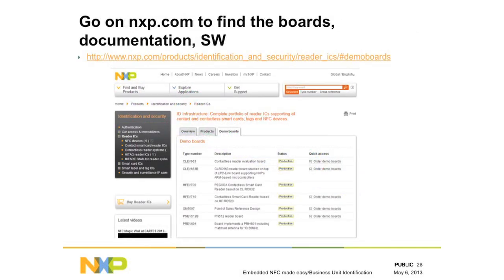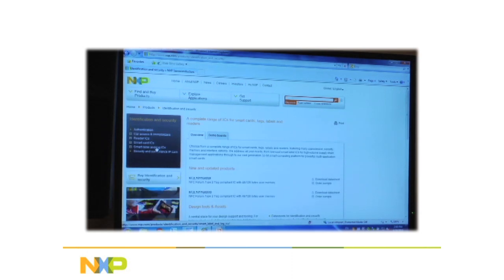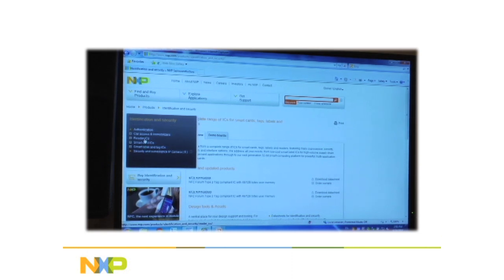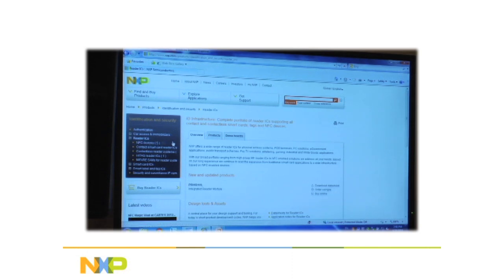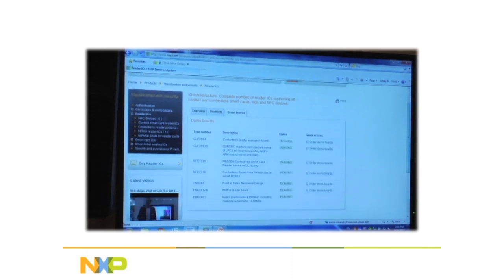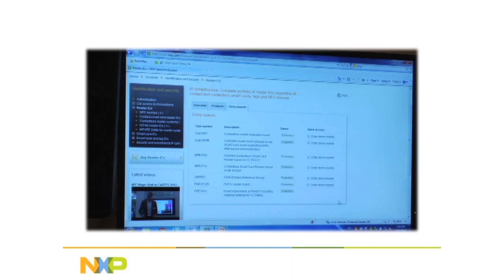So I wanted to actually show you where you can find this information and these boards and software. You can find it on our website. Click on Identification and Security, which is where the BUID parts are located. And then you can see here various parts. You're going to find the NFC ICs under reader ICs. And then you click on reader ICs and you see there's NFC devices displayed, contact smart card readers, contactless. And you see there's a demo board tab here. Just click on that demo board tab. And I only focused on two of these boards, the 663 blue board here, and also the PN512 blue board here, but we do have other demo boards for other use cases.